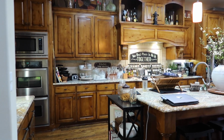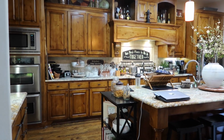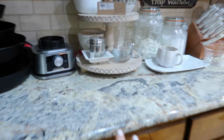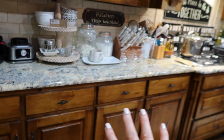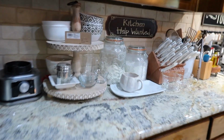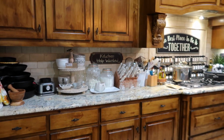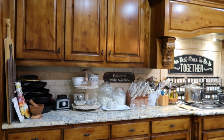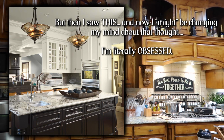So what I was thinking, instead of doing a major overhaul, because we are not going to redo our kitchen counters, because these counters, I love them. I think it's called Granberry. Anyhow, this granite, it is beautiful and gorgeous. So you can't really do white cabinets with that. It's just not going to work. So our house lends towards being warm and cozy.